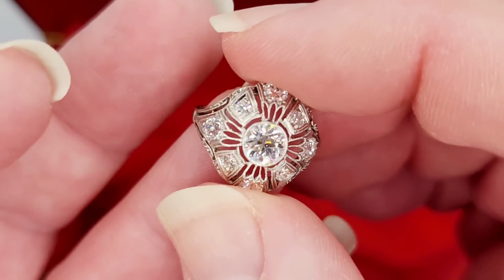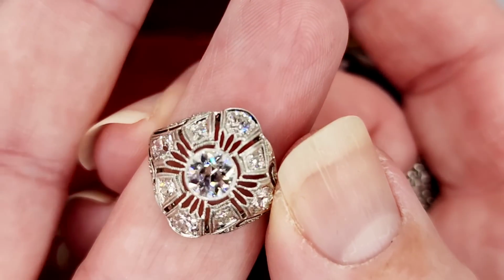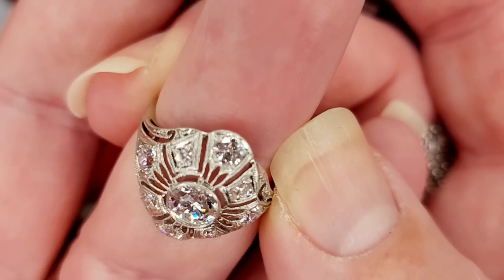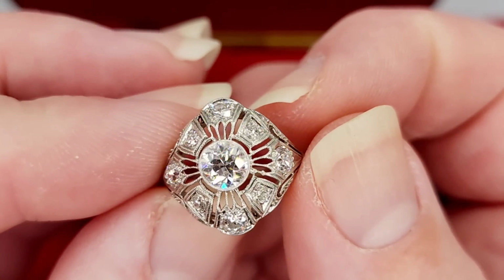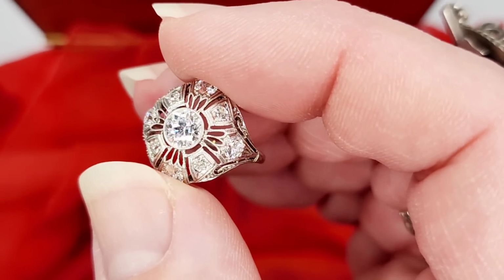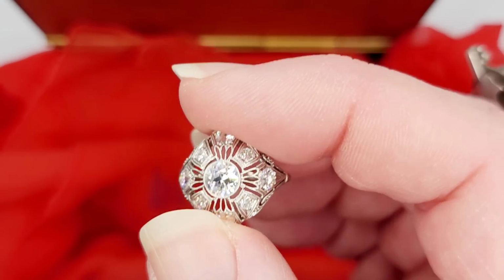This ring on the retail level, because of the size of the center stone, these now go for around $5,000 to $6,000. And those are sure to go up over the coming years, just because the appreciation of true antique jewelry will always be there. I just know it in my heart. That is not going to change. And again, it's always about supply and demand. The demand is high and the supply is fixed. The supply is very limited.